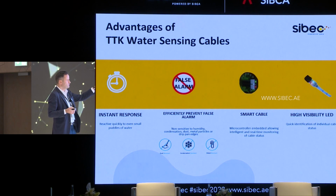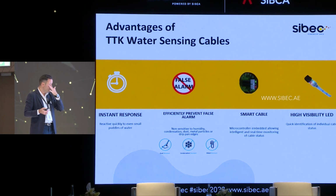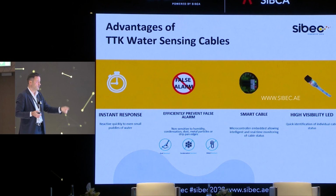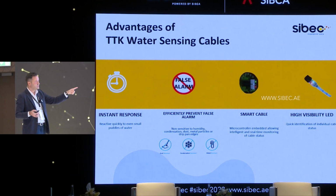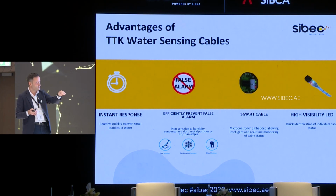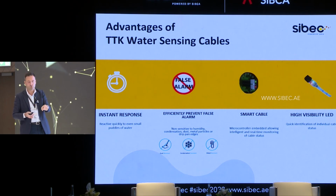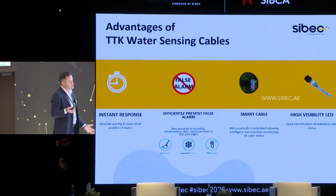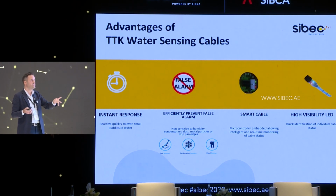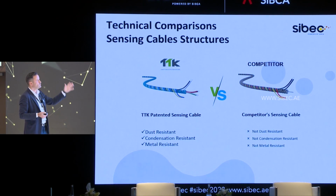False alarm, that's what I mentioned before. Dust resistant, condensation doesn't react to any humidity. Metal resistance, we're equipping high voltage environment as well. Doesn't send false alarm. Smart cable, because we call it intelligent cable, because we have this patented electronic embedded on each cable. Would it be on the water, also on the fuel? High visibility LED, yes. When you go on the raised floor, you will see immediately which cable is blinking, and you can address the issue immediately. So that's what we mentioned.